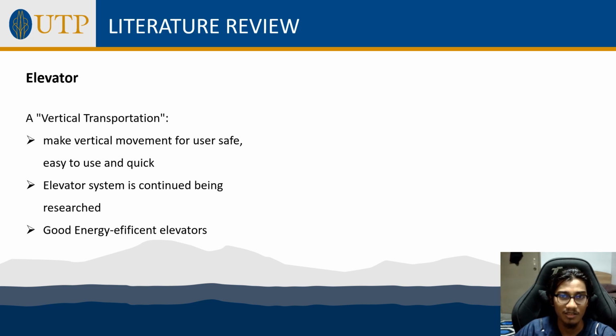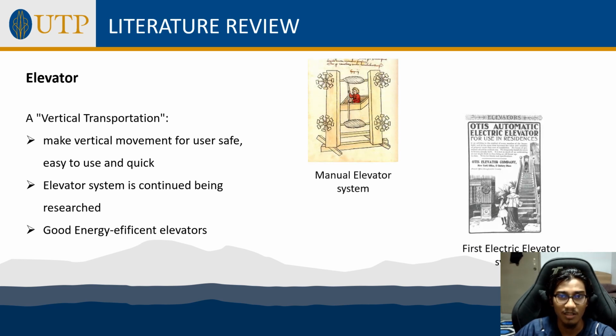Until now, elevator systems continue to be researched to make advancements in all aspects. Historically, the first elevator systems used a manual system where the lift cabin was pulled by a person. Then, when electricity was introduced in the 19th century, the first electric elevator system was invented by the Otis Company. Today, most elevator systems are developed to be energy efficient.